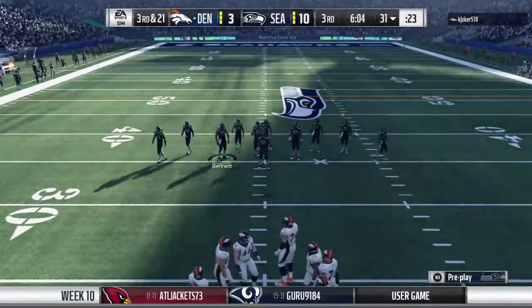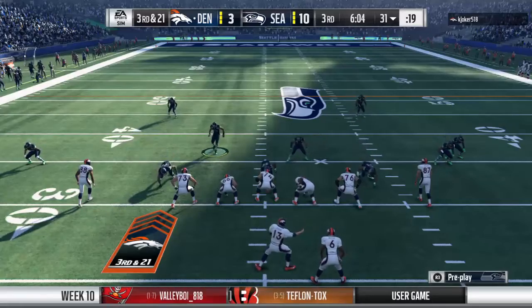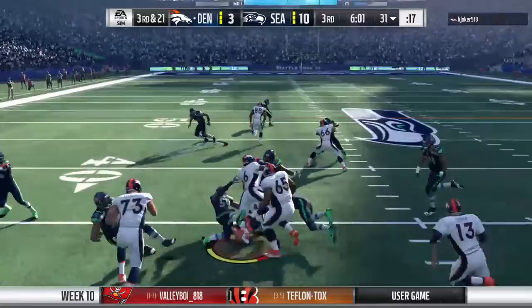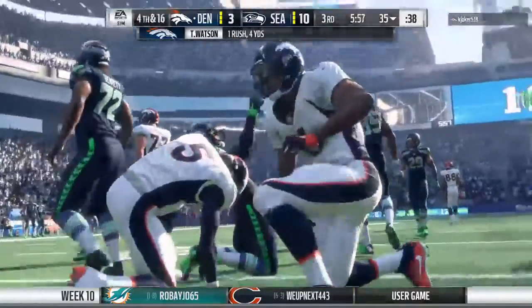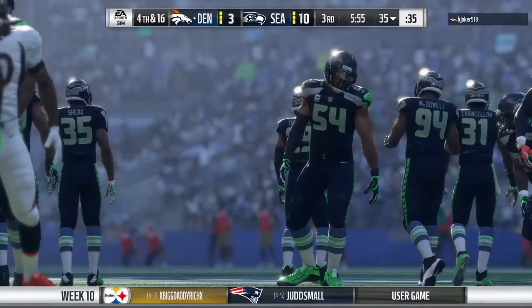The Broncos on third down, just 1 for 3 thus far. This will be third and a mile. They'll run it now out of the gun, and he's able to take this one up to the 35-yard line. Call it a gain of 4, but not enough. The punt team going to need to be summoned here on fourth down.